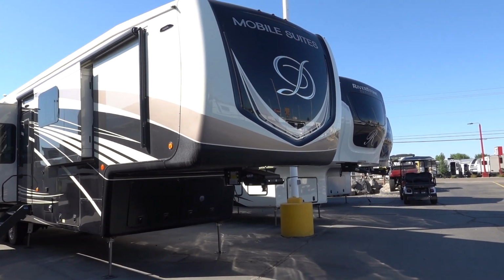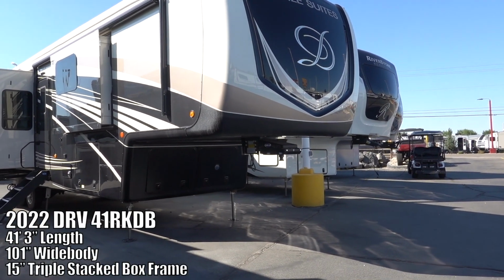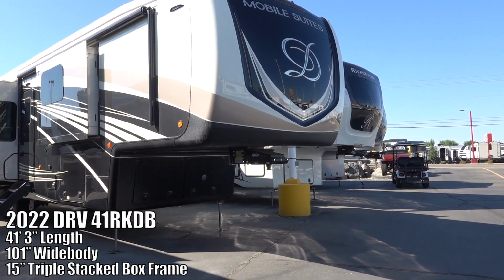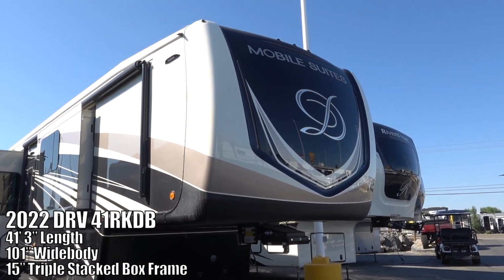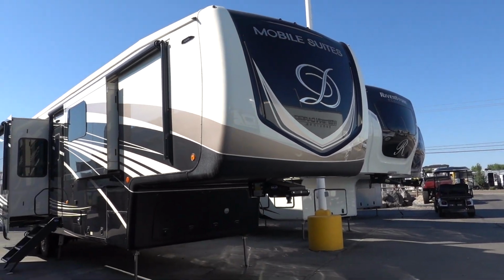I finally found a DRV Mobile Suites. This is one of the best luxury fifth wheels on the market, and it does compete with the Lux brand too, so it's something that you definitely want to put on your list if you are in the market.